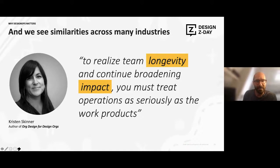Moving on. Yeah, and I think this is a great book to recommend if you haven't read it already on the topic, Org Design for Design Orgs. Kristen Skinner mentions, to realize team longevity and continue broadening impact, you must treat operations as seriously as the work products. And this is where it really breaks down. Design organizations are obviously really focused on delivering good design, and there are always efficiencies that can be gained on that side, and that's of course part of design ops. But really understanding on the organization side how you're enabling designers to do the best work and to be creative and do the things that they were hired for in the first place is really what it's all about. And if you don't put that emphasis in, you won't get it back.